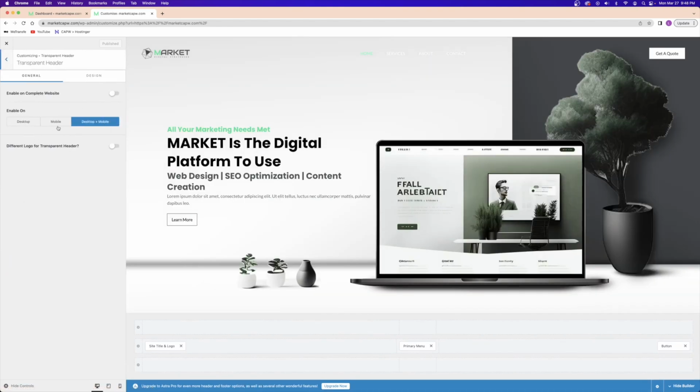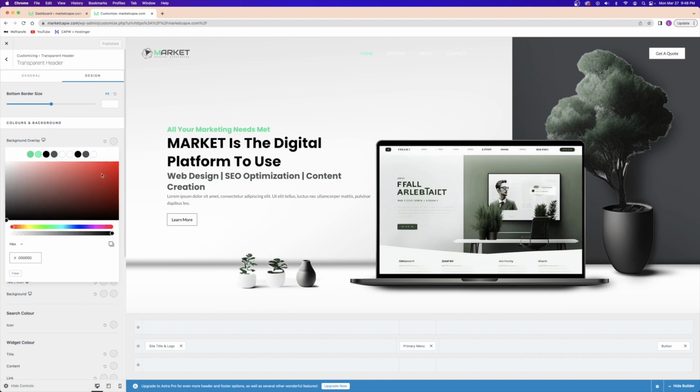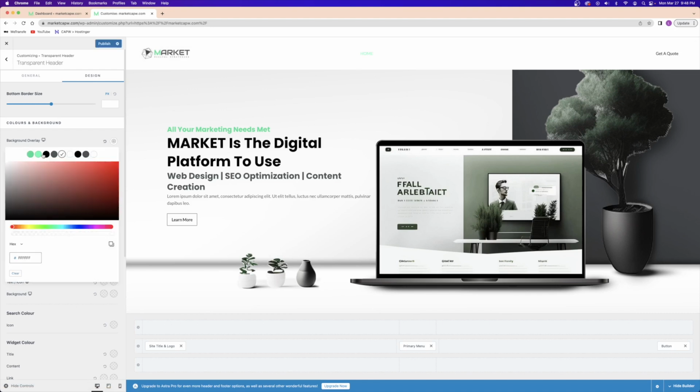And there's no way to turn it off. There's no button that says turn it off. But basically you go to the design tab and you just change the background color to whatever you want. And so I'm going to use one of my color palette colors, which is white. And so now, as you can see, the logo is really easy to see, but my text isn't.